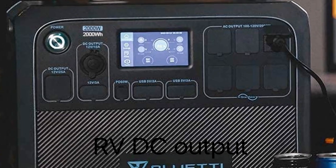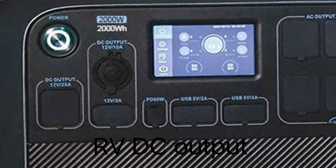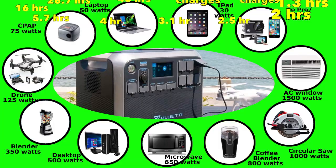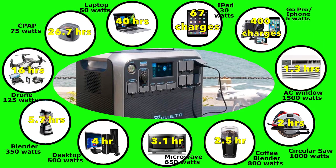It's a super performer. The reviews on Amazon are super exciting. You can go for this unit without thinking twice. And it's got very decent power. 2 hours with a power tool. You can even run your AC for about an hour and 20 minutes or so. 400 charges for your phone, 4 hours on your desktop. Run a blender for about 5.7 hours.